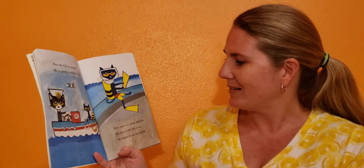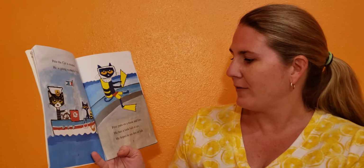Pete the Cat is excited. He's going scuba diving. Pete puts on his mask and fins. He has a tank full of air. He hopes to see lots of fish.